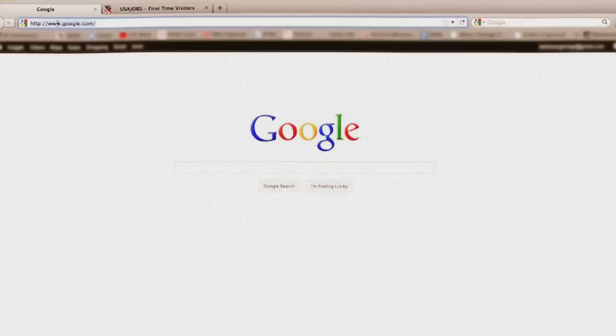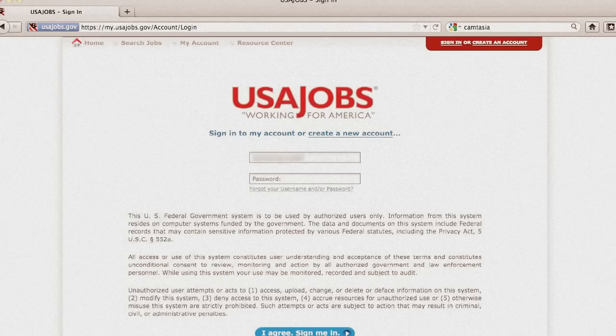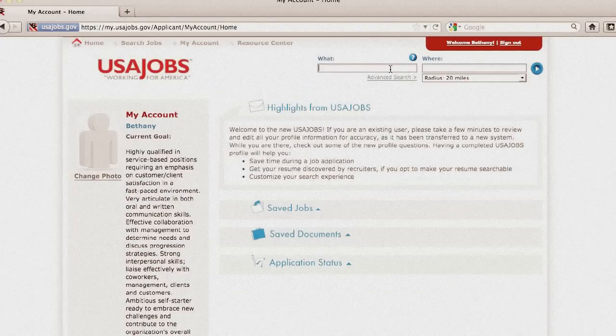Here, go ahead and take a look at this. If you are interested in applying for a rewarding career with the Air Force Research Laboratory, begin your quest by visiting www.usajobs.gov. After you have created and signed into your USA Jobs account, enter the following search criteria in quotation marks: AFRL, lead, discover, develop, deliver in the what entry field. This will allow USA Jobs to pull all job announcements posted by the Air Force Research Laboratory.